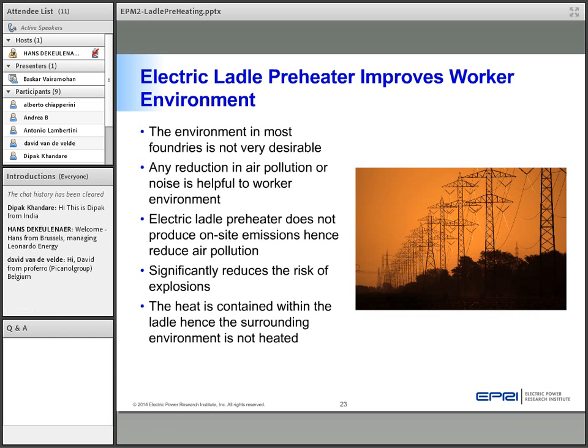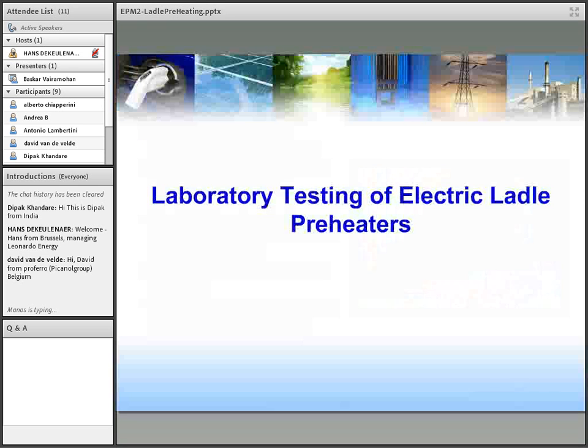So these are some of the benefits that we can pass on to the workers so they can have improved working conditions. So as a last segment, I would like to cover some laboratory testing of some new designs of electric technologies.